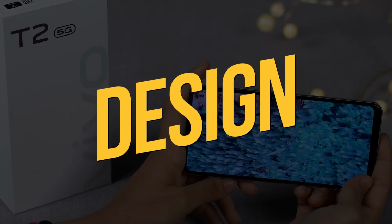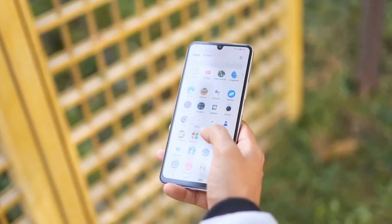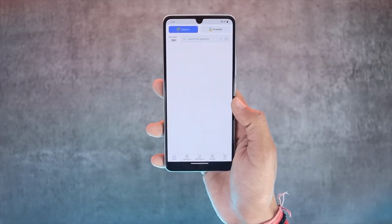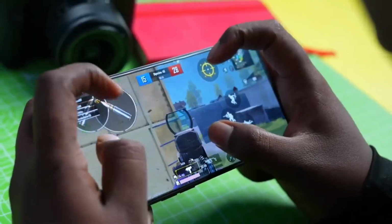Design. The design of Vivo's T2 5G should appeal to the majority of customers. The blue model sparkles in the sunshine and has a matte touch that makes it seem expensive in the palm. A great detail is the diagonal lines that go across the rear panel. The sides are made of plastic, but I wouldn't expect anything more for the price.